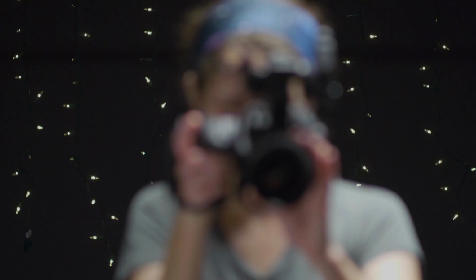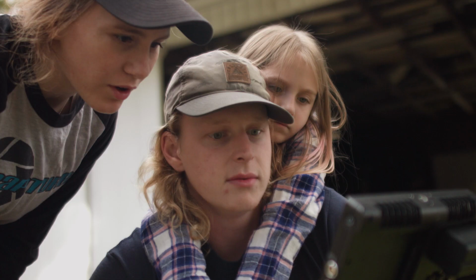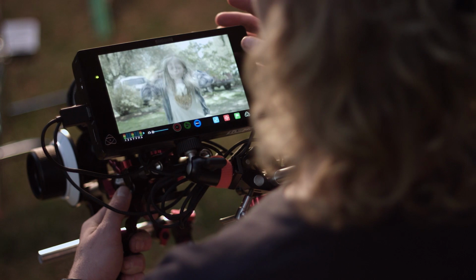Recently, we got the Ronin M, the 633. We've gotten the FS5. It's getting more and more and more into the professional realm, and that is gonna make for students who are more prepared to enter into the industry.